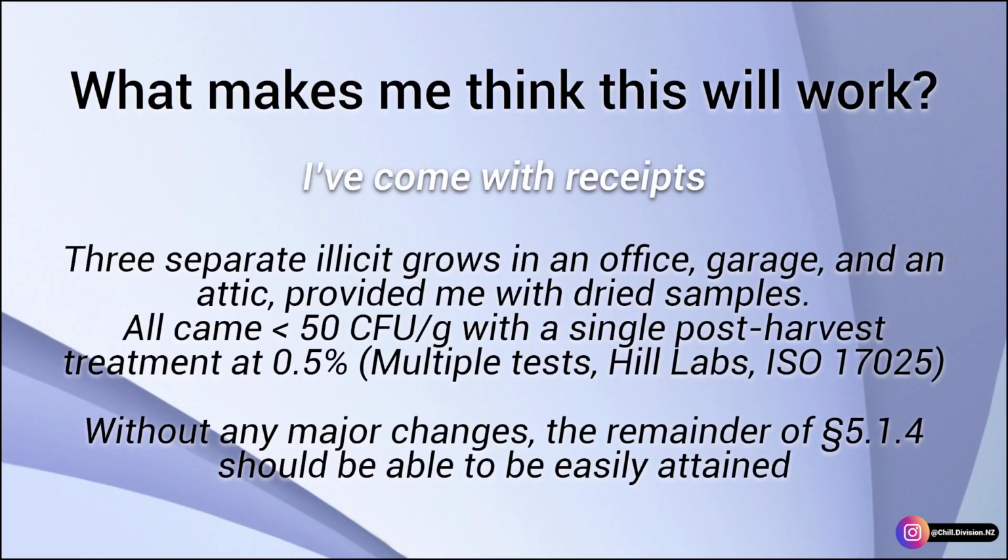What makes me think that this is going to work where many others have struggled so much in the past? Well, I've basically got proof. We've had 3 separate illicit grows, all of which were done in a combination of an office, a garage, and an attic, have provided me with dried samples.